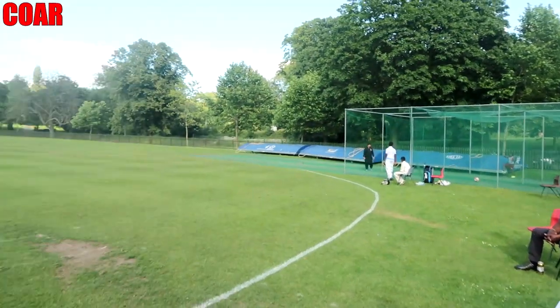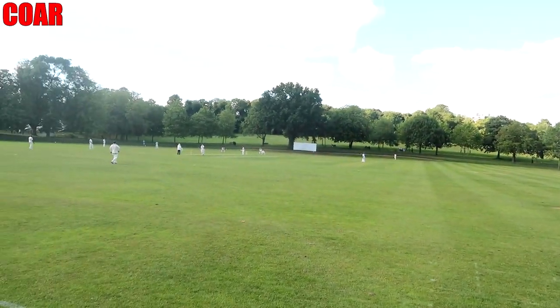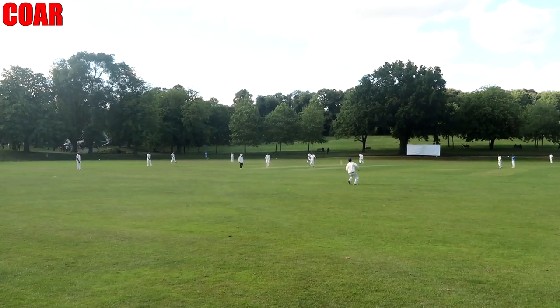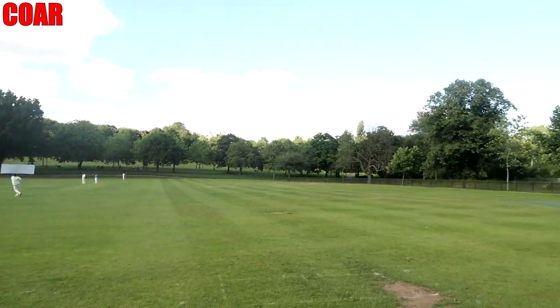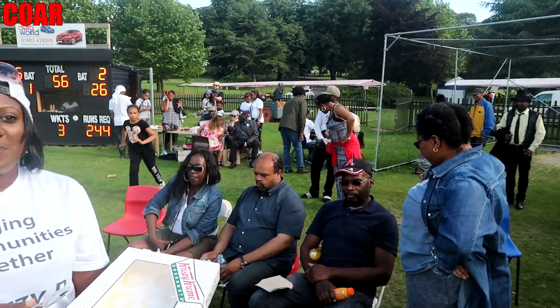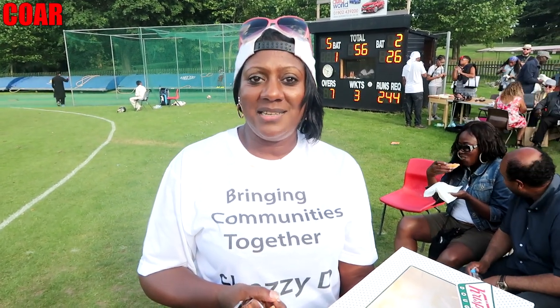As you can see over there, ladies and gentlemen, the cricket going on. I'll let you know the score in a bit. We invited some of the senior citizens out, and activities were taking place for them over there as well. Various other stalls were here about health and well-being. We had the NHS blood donor registration line here as well. It's all been good.